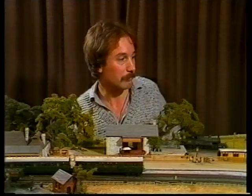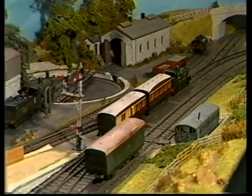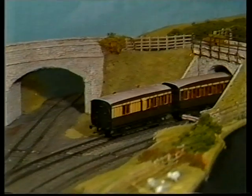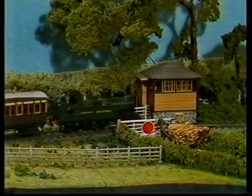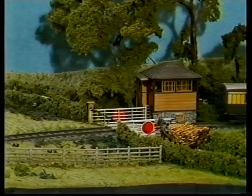Up at the other end, there are two road bridges. One of them comes from Swanage, that was positioned at the station just behind the goods shed originally, and the other one comes from miles away in Cornwall. As the line continues through the road bridge, you come upon the level crossing. There's a pair of typical London South Western Railway gates, and the signal box that controls them comes from Wiltshire.